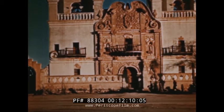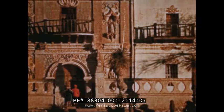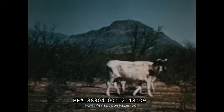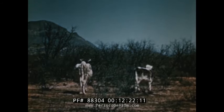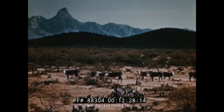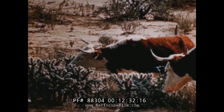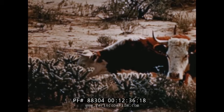And what is more important, it is still in daily use. Another important thing that the white men brought to the desert was cattle. The first animals were poor and small, but they were a large addition to the Papago food supply. Before long, the cattle learned to make use of all of the food on the desert, just like the Indians did.